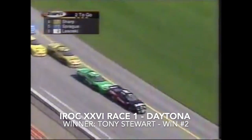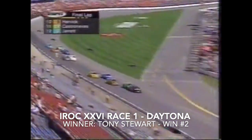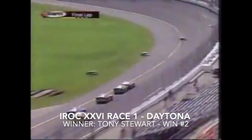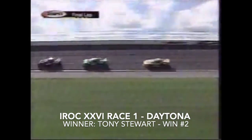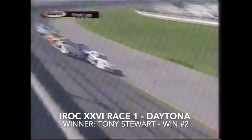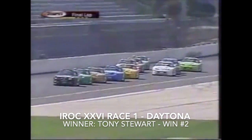So Stewart has the lead with 1 more lap to go. Sam Hornish is running 2nd. Scott Sharp is in 3rd position. And that's Jack Sprague up there in 4th, battling with Al Unser Jr., who suddenly finds himself not in the lead of this race, but in 5th position. Is Tony Stewart going to be able to hold on to the lead for the next half lap?